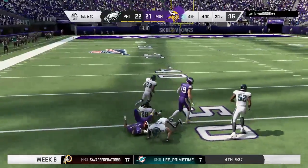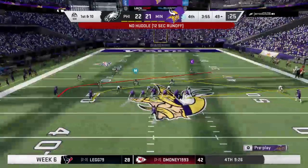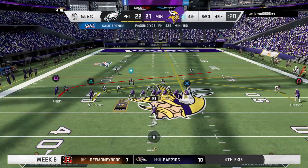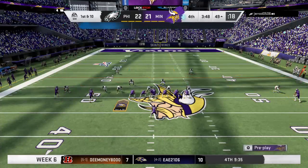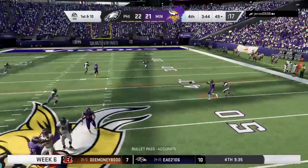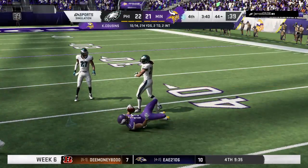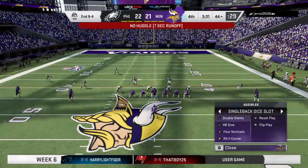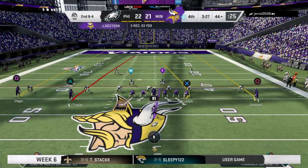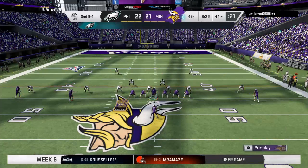And Gary's man complete. And he'll be taken down, but not before they work it across midfield. That goes for a gain of 31. Cousins now to throw on first down. It's hauled in by Doxson. A gain of 6 there on first. Kirk Cousins last year started all 16 games, but only led the Vikes to just one fourth-quarter comeback like he's trying to do here.